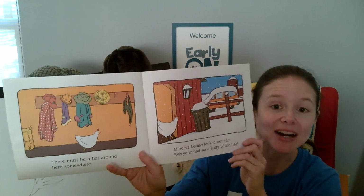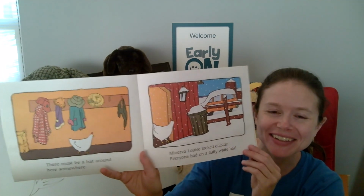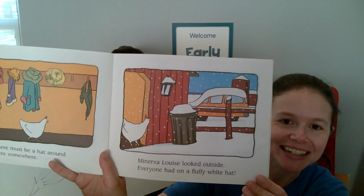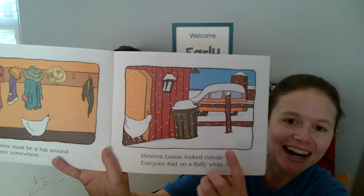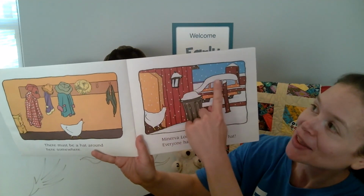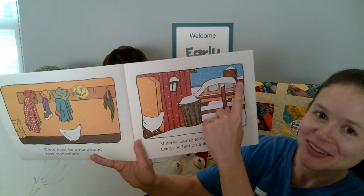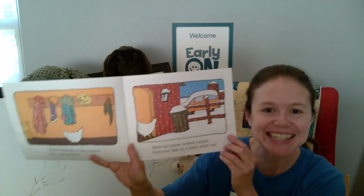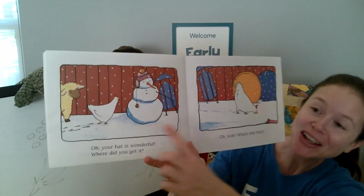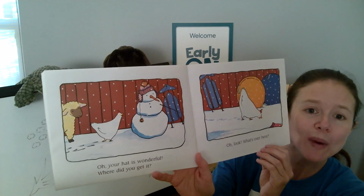Minerva Louise looked outside. Everyone had a fluffy white hat. Oh, how many fluffy white hats do you see? I see 1, 2, 3, 4, 5. Minerva Louise thinks the snow looks like hats. Your hat is wonderful, Minerva Louise says. Where did you get it?